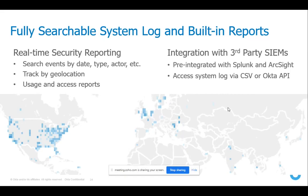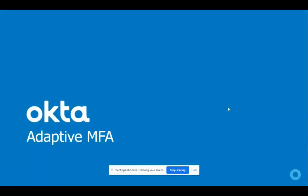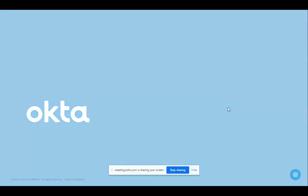So this is about single sign-on. Now, adaptive MFA. I will quickly discuss why we need adaptive MFA and what characteristics we have for adaptive MFA. And then we will move to the demo.